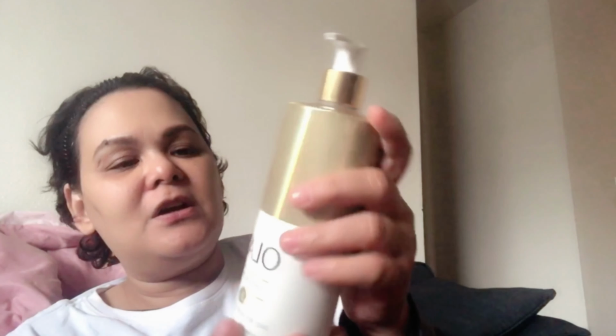And then I got this one. This is the Olay vitamin E body lotion. This used to be $10. Now it's on sale for $4.99. So it's 50% off. This one is the Vitamin E Tone Evening Body Lotion. I got 1, 2, 3. These are all the same. I'm gonna get one for each of us. And this one is Daily Recovery Hydration with shea butter. So I got each for all of us. Me, my two sons, and my husband.